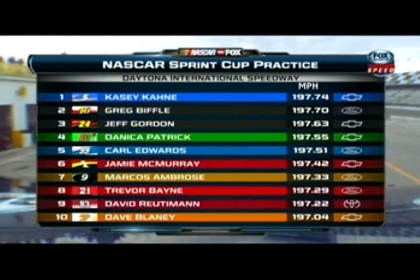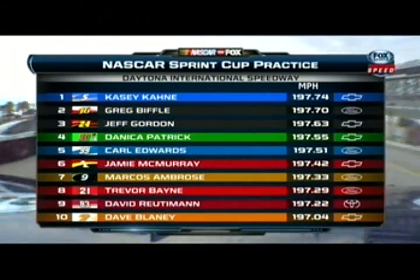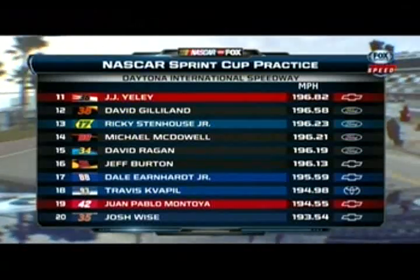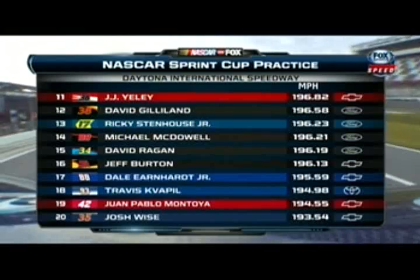Brad Keselowski is not among the top 10 practice speeds right now. He's down in 24th place. But I think we've observed him making a lot of single car runs, so you're obviously not going to be as fast. The same with Jimmy Johnson, who's just a little bit in front of him, 23rd quickest in this practice session.